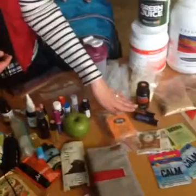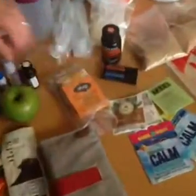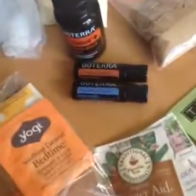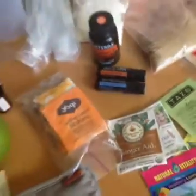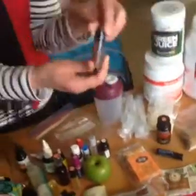There are also these little beadlets. They look like little chapsticks, and they're really, really convenient to take with you when you travel too. So there's 1/4 of a drop of oil in each one. There's peppermint and there's On Guard. So I think of these as like natural Altoids.